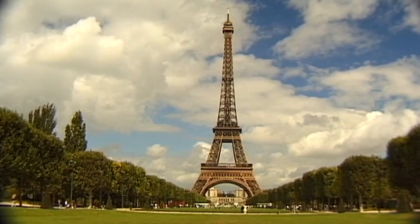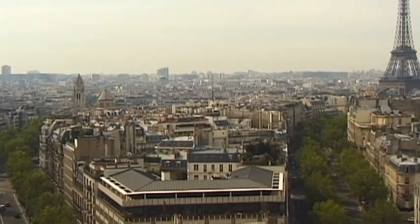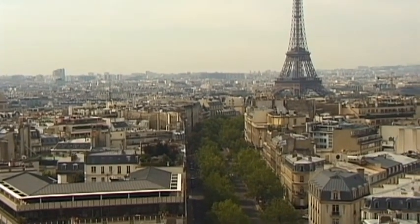A transmitter at the top of the tower seems to connect it to the entire world. It stands as a memorial to man's constant desire to explore the heavens.